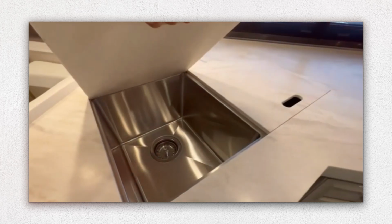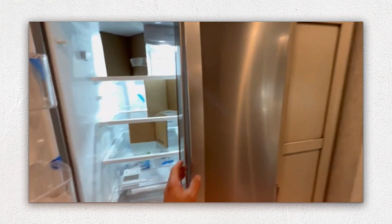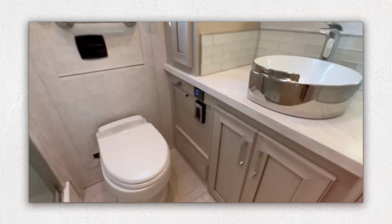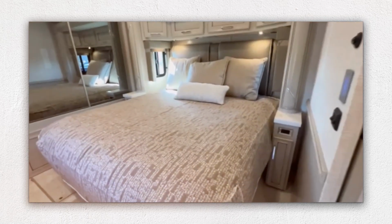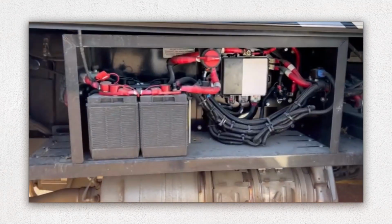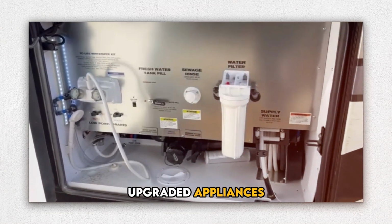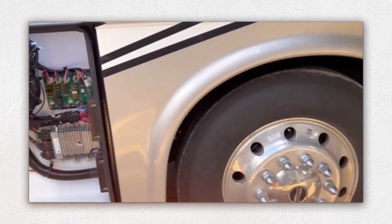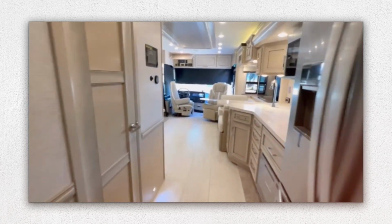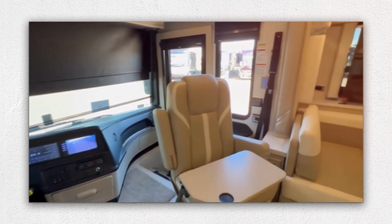The kitchen is thoughtfully equipped with a convection microwave, 3-burner cooktop, and fridge, ensuring you have everything you need to create culinary delights on the road. Across from the kitchen lies the full bath, followed by the master bedroom. The Ventana 3512 offers a plethora of customizable options, including solar panels, radiant heat below the main floor tiles, upgraded appliances, and much more, allowing you to create your dream home on wheels. With its versatility and luxury features, the Newmar Ventana 3512 is sure to elevate your RVing experience to new heights.